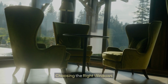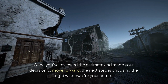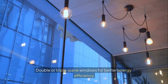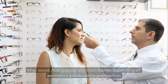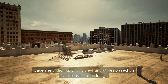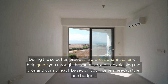Choosing the right windows. Once you've reviewed the estimate and made your decision to move forward, the next step is choosing the right windows for your home. There are many types of windows to choose from, such as double or triple pane windows for better energy efficiency, vinyl, wood, fiberglass, or aluminum frames depending on aesthetics and durability preferences, casement, sliding, or double-hung styles based on functionality and design. During the selection process, a professional installer will help guide you through the various options, explaining the pros and cons of each based on your home's needs, style, and budget.